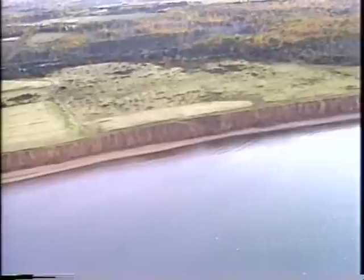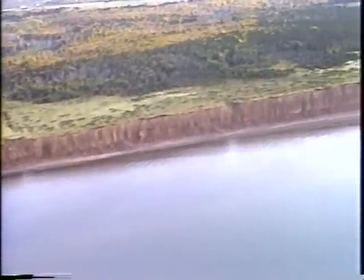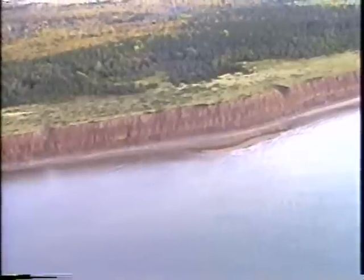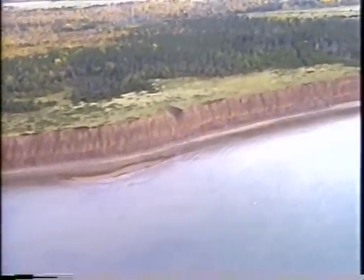See, the cliffs along here are quite steep. They run around 20 to 30 meters in elevation. Very, very strong gullying along the edge of the cliff. It's somewhat different weathering, and there's more debris, talus debris, at the base of these cliffs.